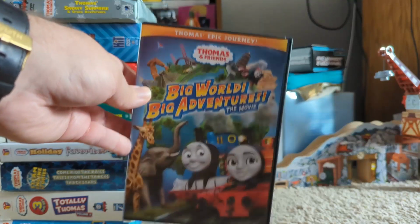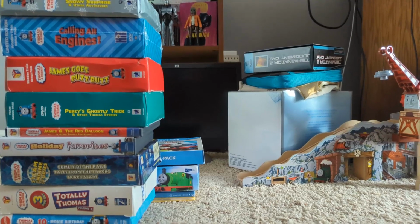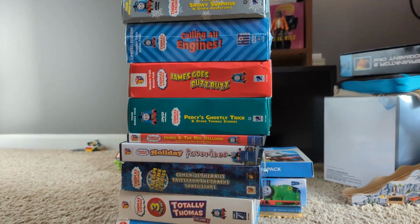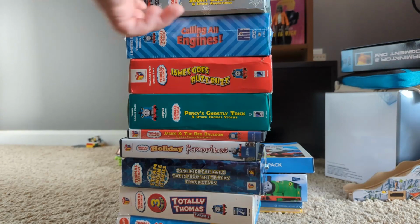I don't count All Engines Go, because that's not Thomas, because I don't want to hear people in the comments saying, there's still things for you to cover. You can just watch All Engines Go. No. Now we have some box sets, oddball items. That's how we're going to round things out here today.